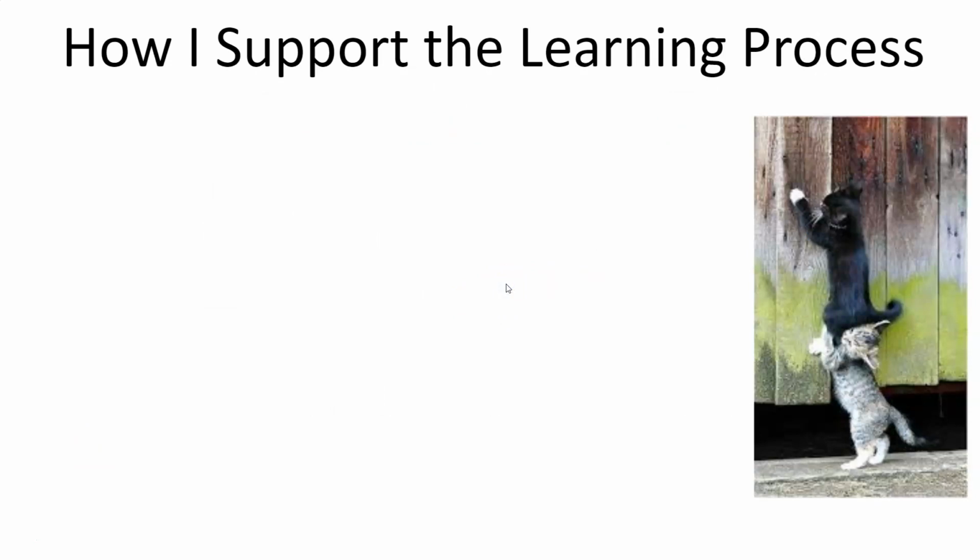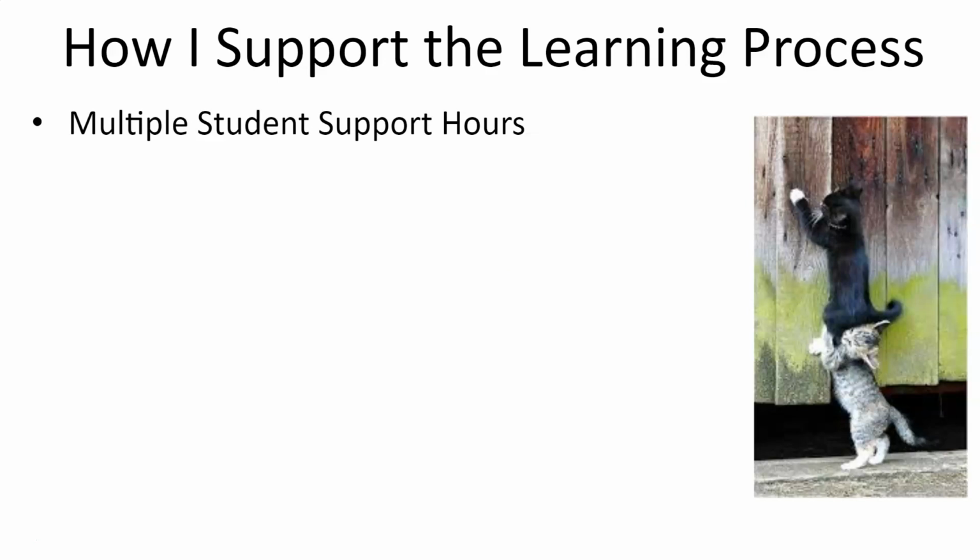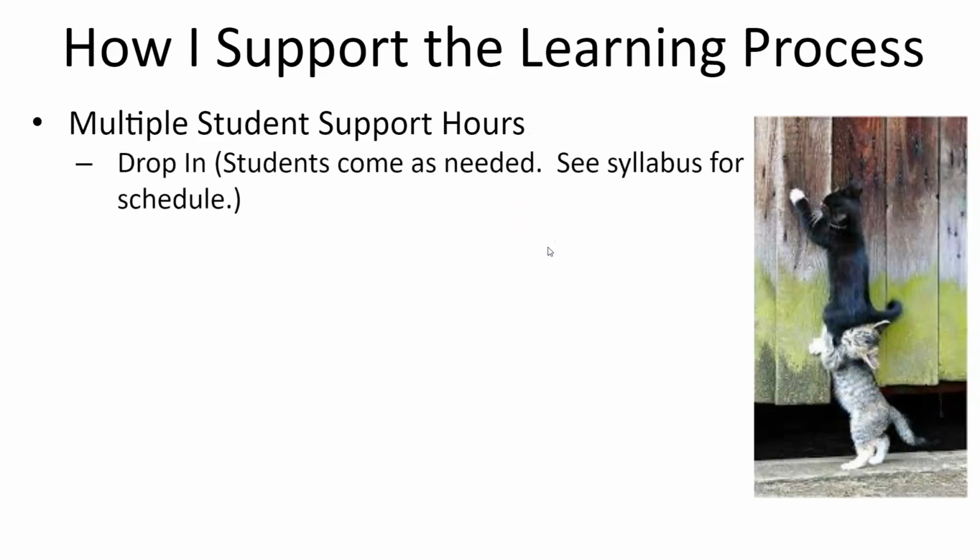So speaking of support, how do I support the learning process? Well, I'll do that in multiple ways. First, there are a lot of student support hours, and they can look different depending on what's convenient for you, or what works for you. So first, there will be drop-in hours that are designated for your class, that anyone from your class can drop in to get help.